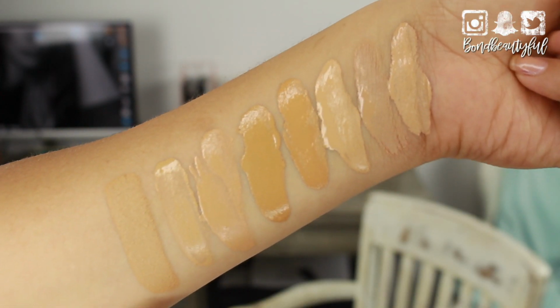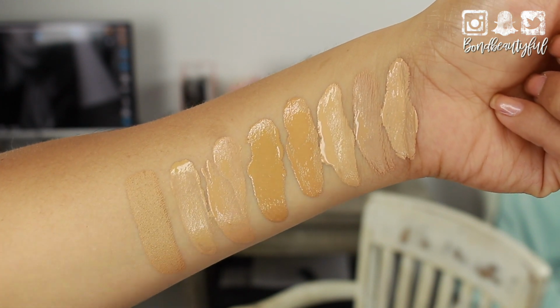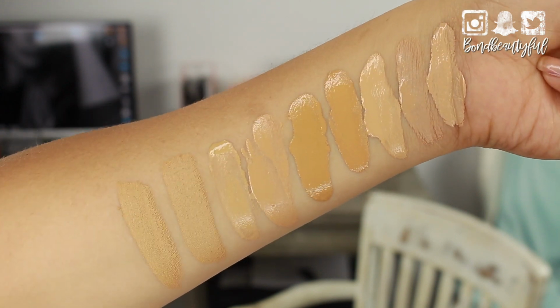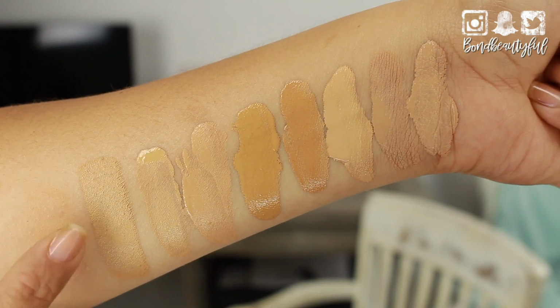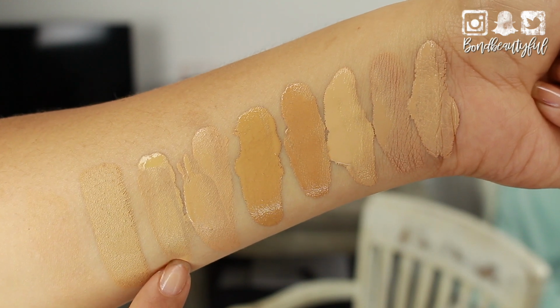Okay, here is the Hourglass foundation. So I'm gonna swatch it right next to it to see if it oxidized. Nope, doesn't oxidize, you guys, and I don't think it did on my face either. Here's the Hourglass in Golden Natural. Here is the Dior Backstage, my best match in 2WO.